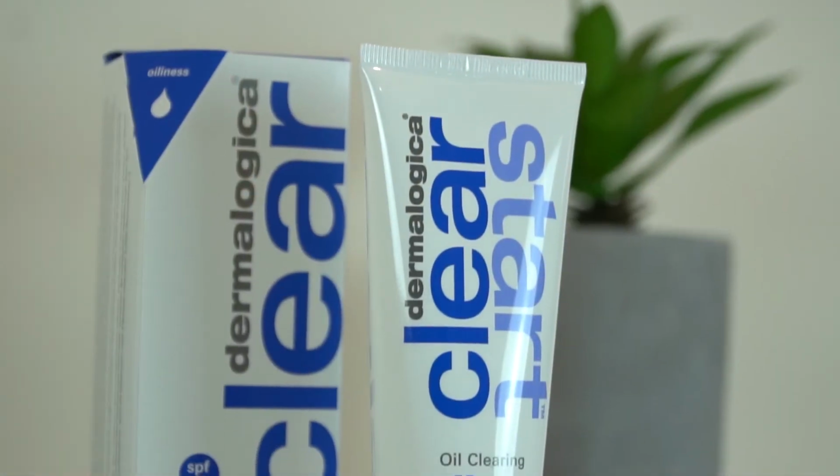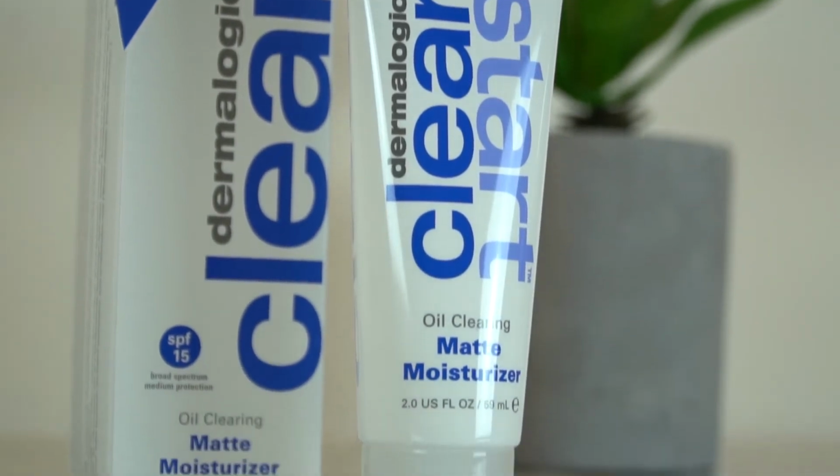Plus, important for teenage skin is protecting yourself from the harmful UV rays. So it has an inbuilt SPF 15 for protection without clogging the pores or causing any more breakouts. So after cleansing your skin, you're going to apply to the face and the neck area, and be sure to reapply if you're having extended periods of time out in the sun.